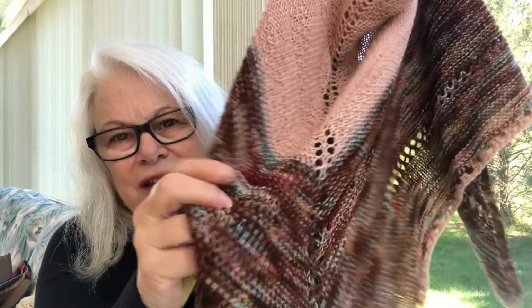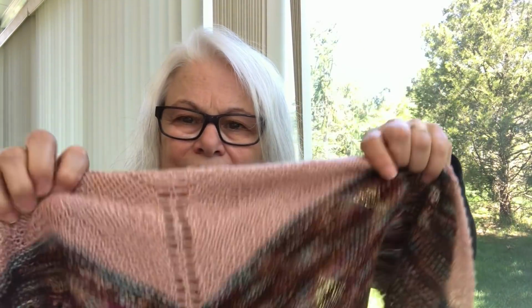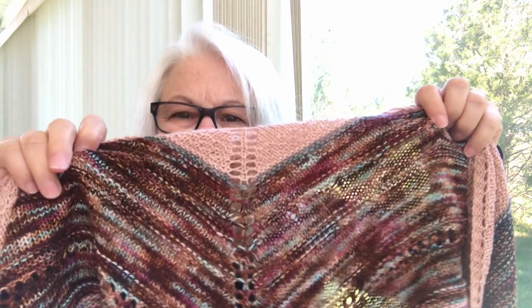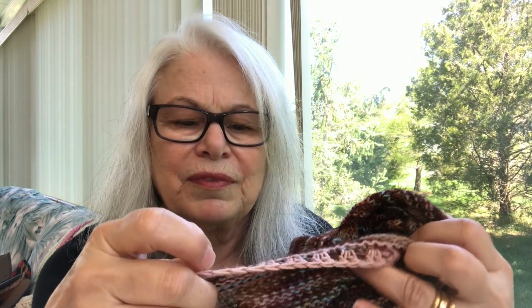And I just like the colors in the yarn. I believe this yarn and this yarn is Kim Dye's yarn. I believe those are her yarns. I don't have the band, so I'm assuming that those are her yarns. But I just decided to put some garter stitch and some lace and just go until I get tired of it, and then I'd stop.